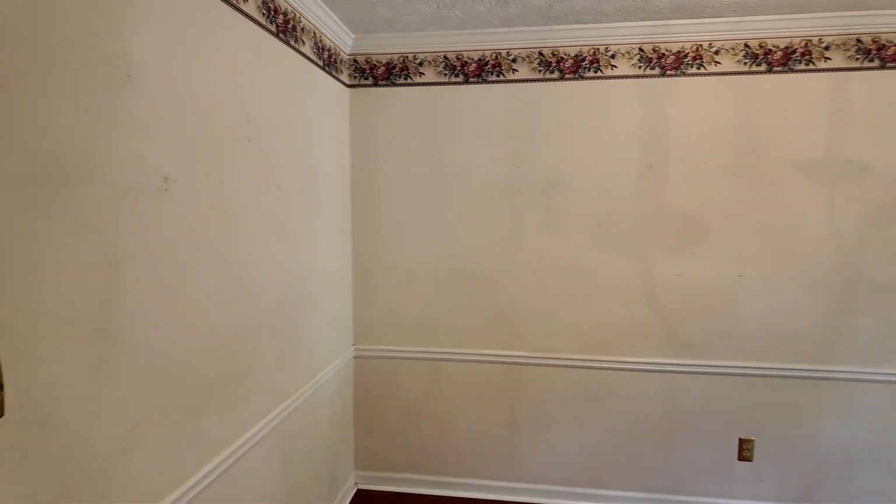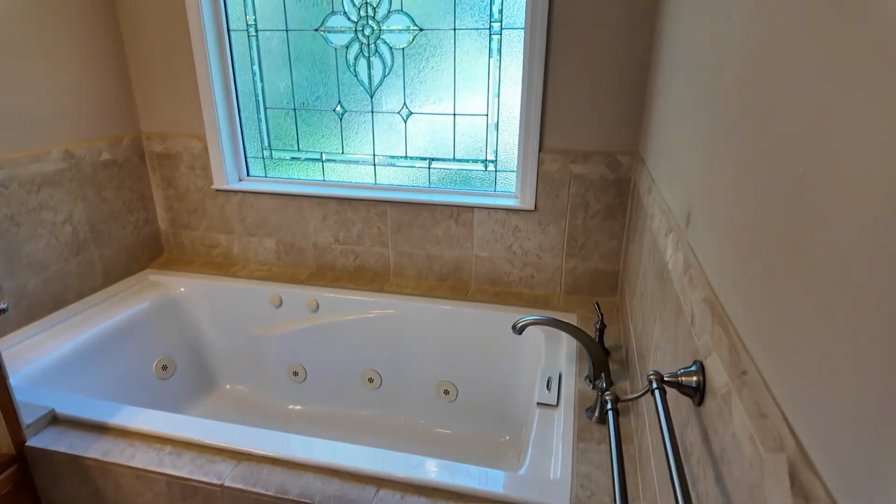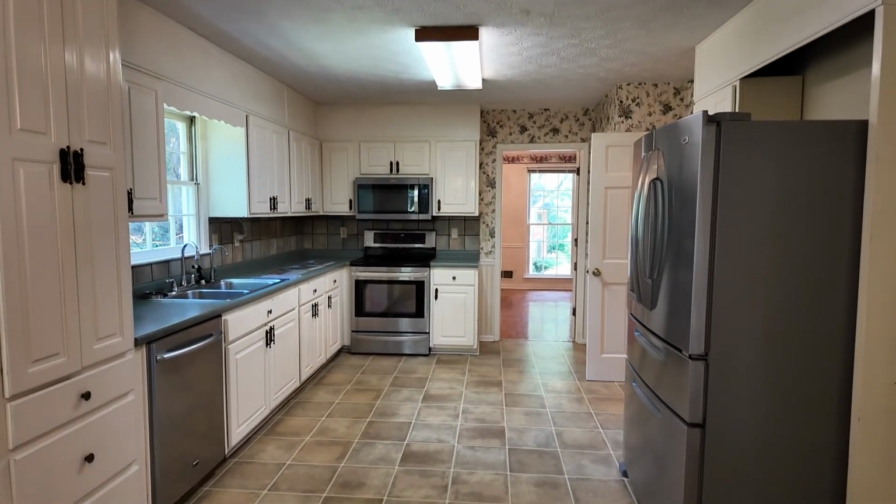It needs your creativity, it needs your TLC, but it's affordable. So we're looking at 510 versus the million plus properties that I showed you in this same location. So let me know how I'm doing. Do you see the vision? Do you see what this home could possibly be?